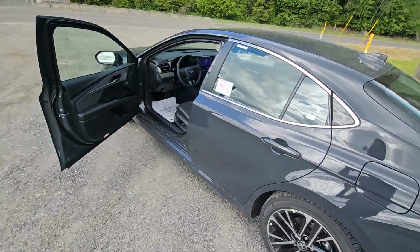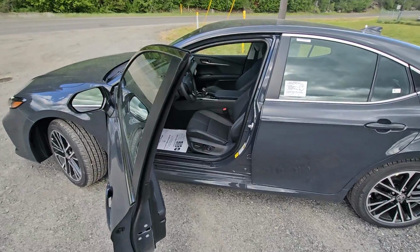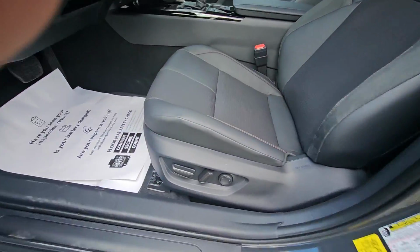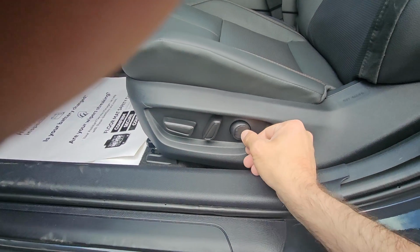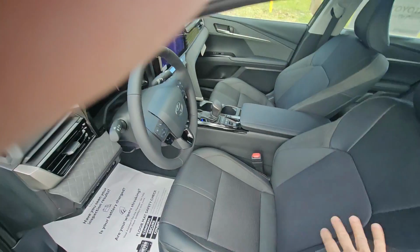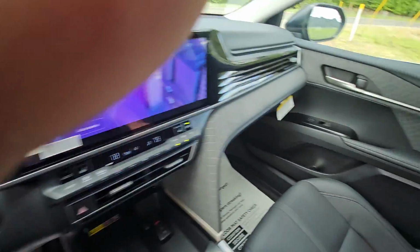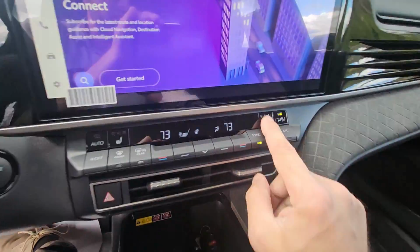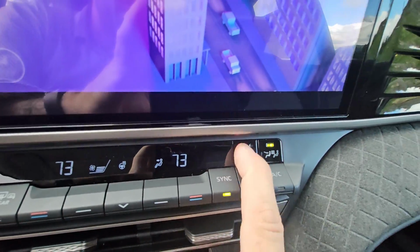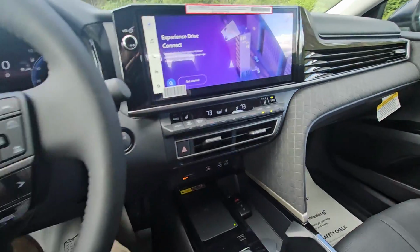So very, very cool car. Like I said, I love the Camrys. Power assisted adjustments, 8-way plus lumbar. And then you've got these perforated leather seats. So that way when you got your heated seats on, that radiates the heat that much better. So, woo, fumbling with the camera here.